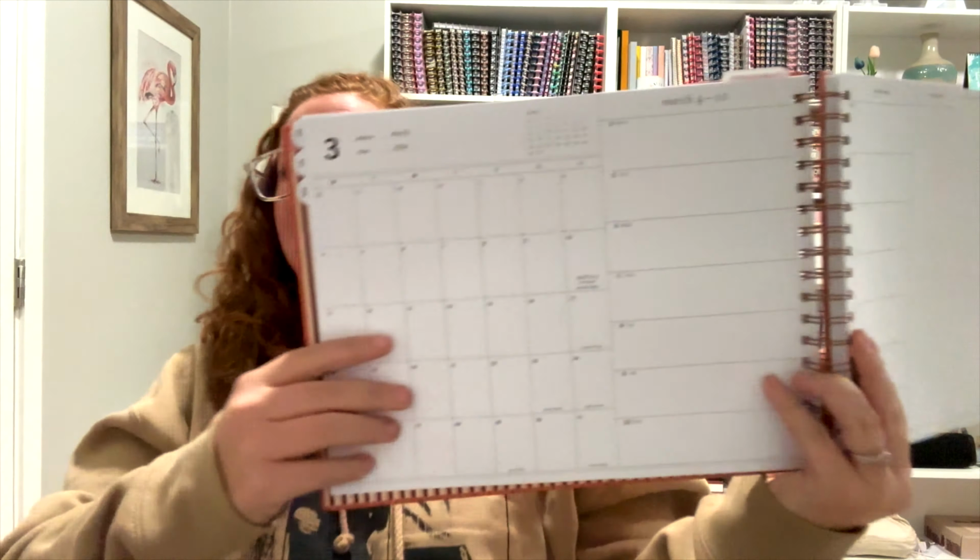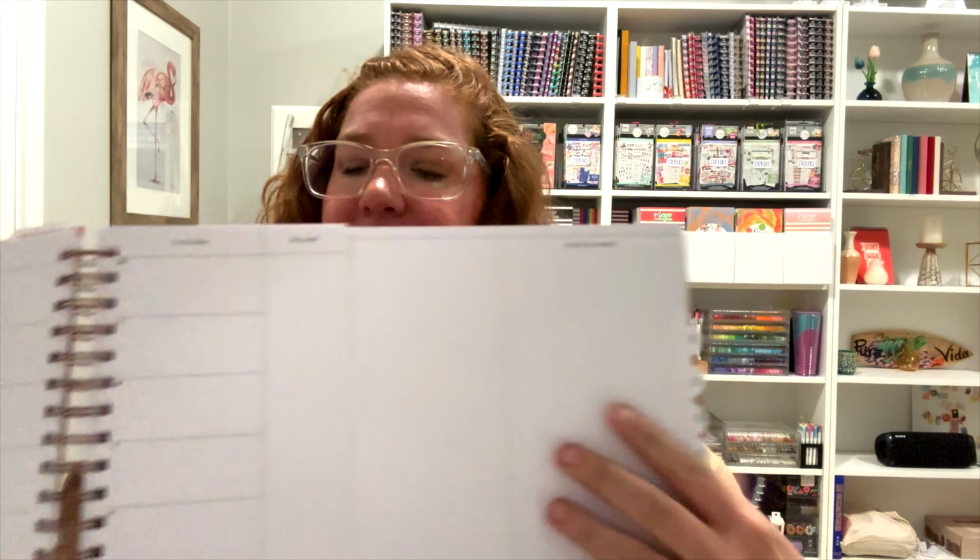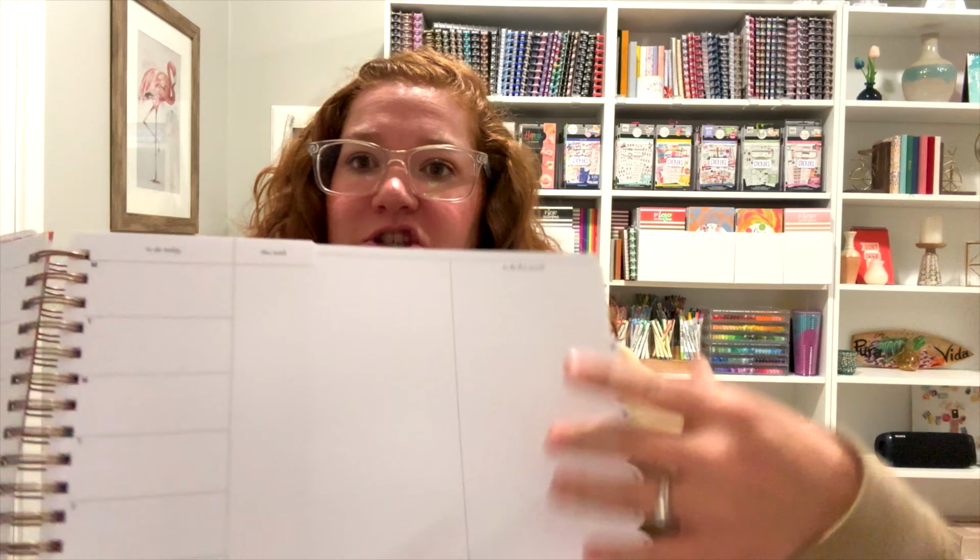Hold on a minute, please. This is the Laurel Denise that I got. And I got the horizontal. So the way that she does it is you see the monthly view and the weekly view all at one time. I got that horizontal weekly. And then it has to-dos on this side, and then just a this week list. So that is that.